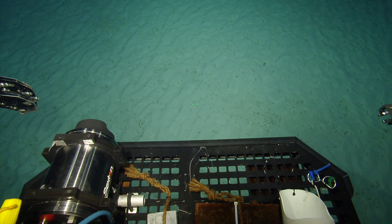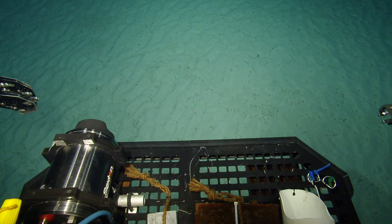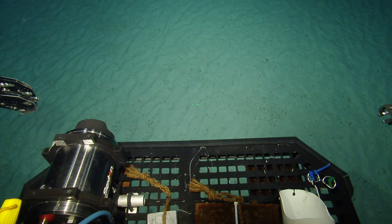And so we have another question that asks, have you seen any animals yet? So far we have. So we found an eel, and our scientist aboard has identified it as a cutthroat eel. And we might find more of those as they swim by.